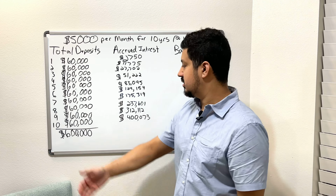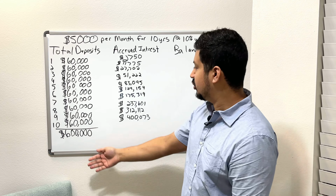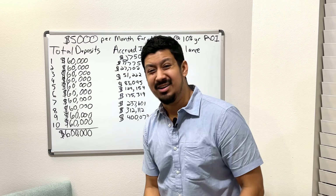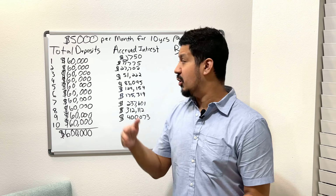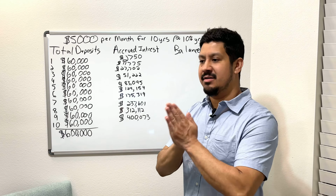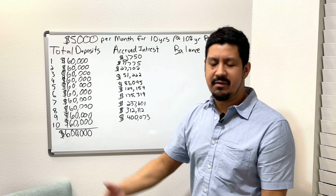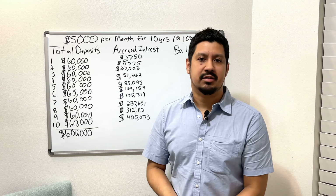This is how the traditional retirement accounts make you money, because over time your money grows. Except this is like a traditional retirement account on steroids. You're trying to get to $1 million in 10 years, so you have to deposit this much money. The way I calculated this was I basically just Googled compound interest calculator.